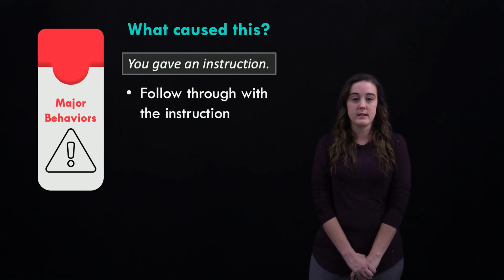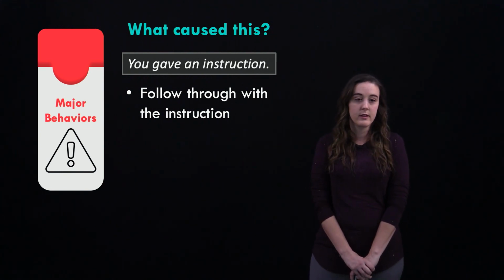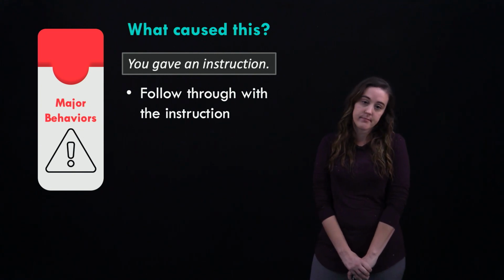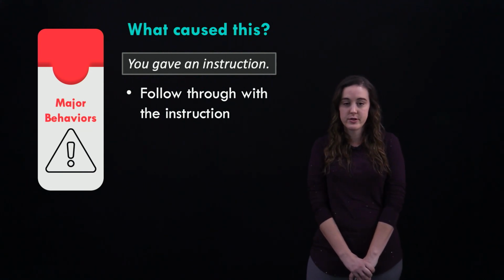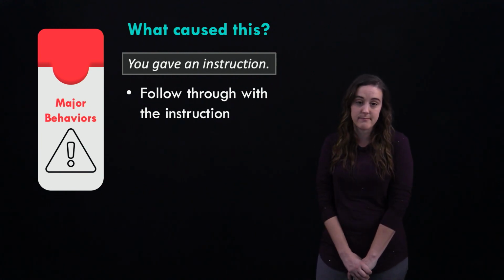Following through is important. If you don't follow through on your instruction, your child may learn that they don't have to listen to you and just use those more dangerous behaviors to help get out of what they don't want to do. Keeping your instruction in place until your child does what you ask can reduce future problem behaviors that happen when you give instructions, because following through is teaching your child that they will still have to do what you say no matter what they try to do to get out of it.